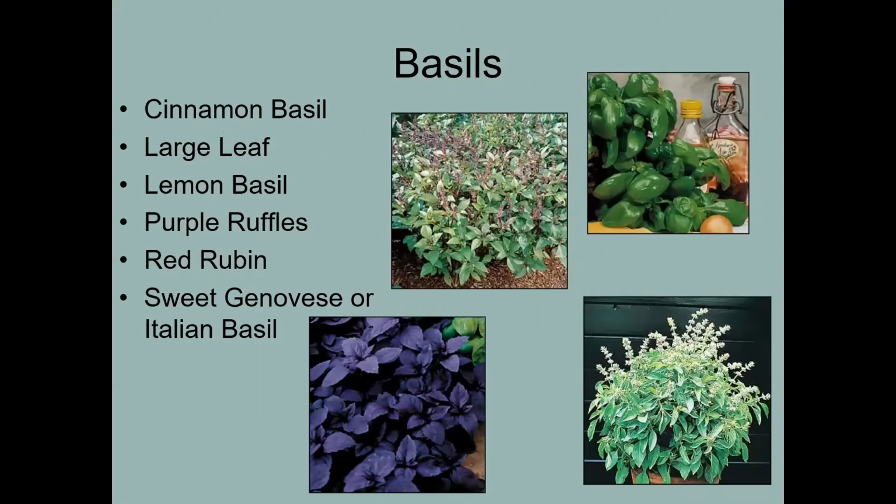So basil is one of the main ones that a lot of people like to work with and like to grow. It's a very easy one to grow. There are all different kinds of varieties of them. Cinnamon basil, your large leaf basils. You can use large leaf basils as a replacement for lettuce in your BLTs or in just a regular sandwich. Having a leaf of basil in there instead of lettuce just takes that sandwich to whole new heights. A lot of times they use your cinnamon basil and your lemon basils in desserts, or they use them to flavor creams for whipped cream.